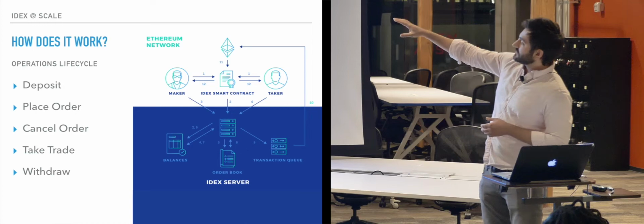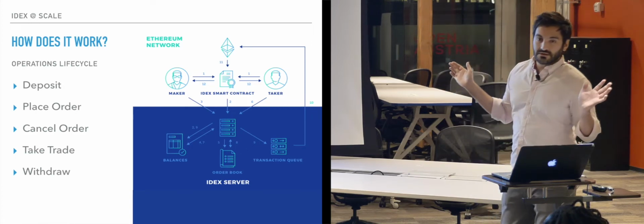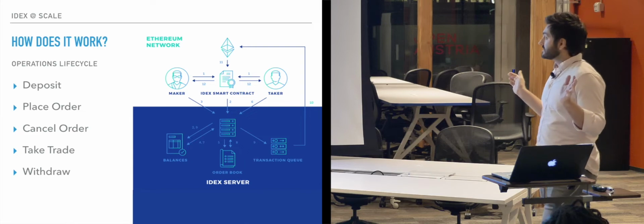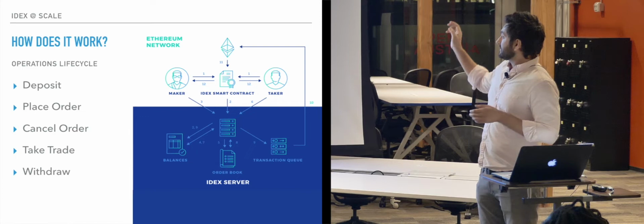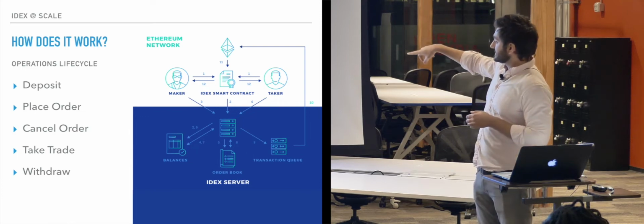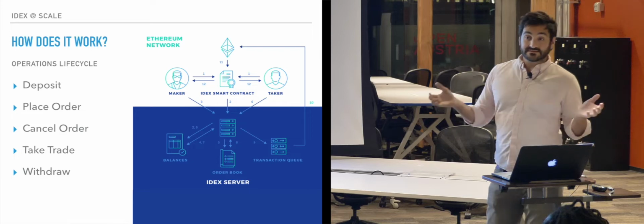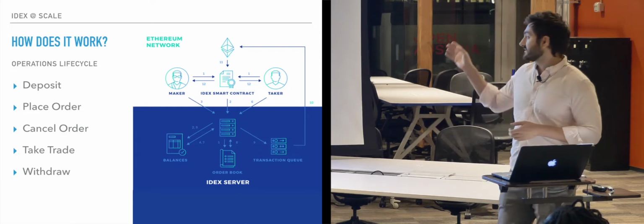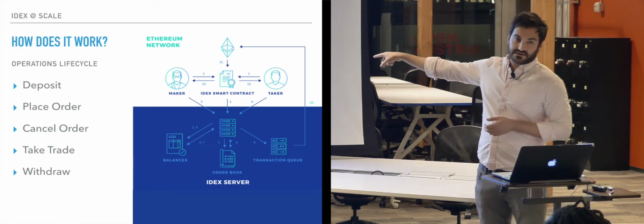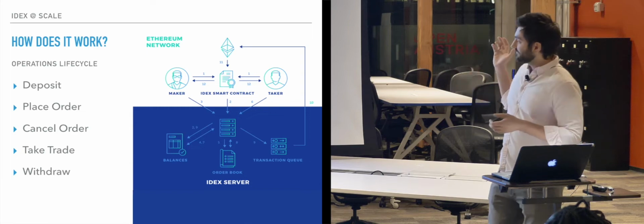So really quick, working through these lifecycle items, deposits, effectively, that is just a normal function you call on the contract. Nothing special about it, really straight ahead. Nothing else happens. The one piece of the puzzle that does happen off-chain is we have a deposit scanner that basically sits there and reads those blocks coming out and the events coming out of those blocks and says, great, let's update our balances in our off-chain state to match those. So essentially, we're synchronizing our off-chain and on-chain state.